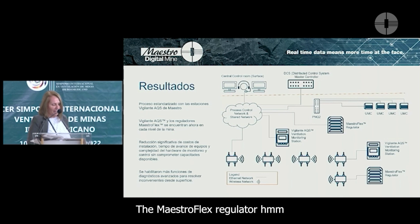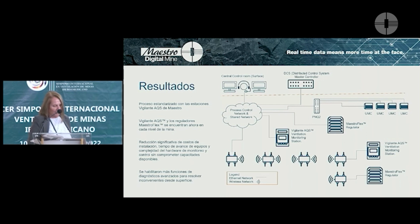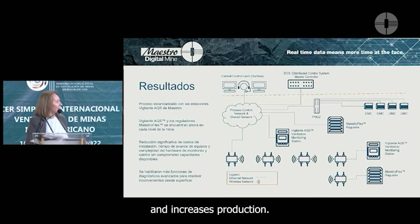The Maestro Flex regulators are installed on every level of this mine. They originally were set up with analog actuators. They've now switched over to the Ethernet-based actuator, which reduces costs and increases production.